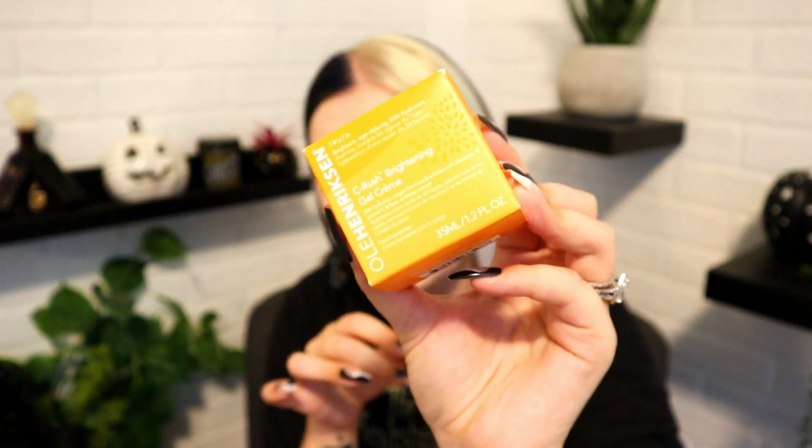Next up, we have something from Ole Henriksen. I've heard good things about this brand. I'm not entirely sure if it's like a high-end brand, but I've heard about it. And it's also like the vitamin C stuff usually, right? So this is an Ole Henriksen Truth Brightens Age-Defying 24-Hour Hydration Sea Rush Brightening Gel Cream. That's what the box looks like. It's very pretty packaging, I will say. Also really thin, pretty fonts.